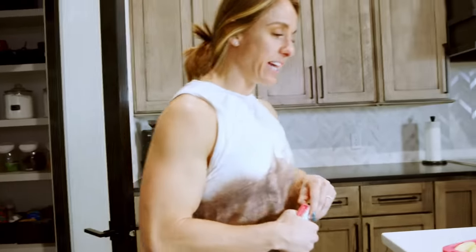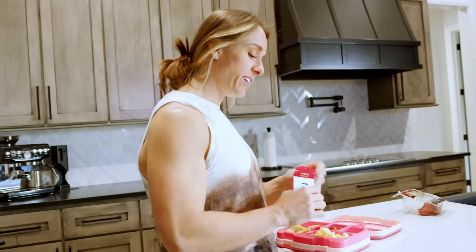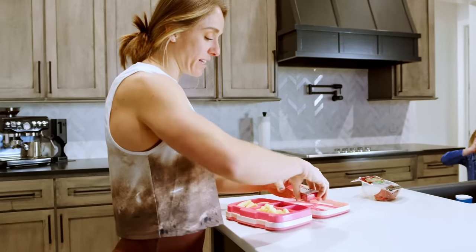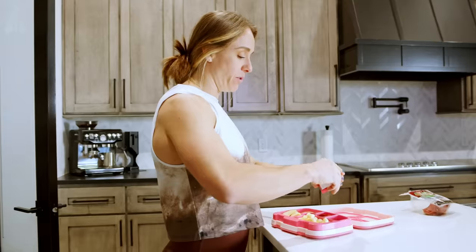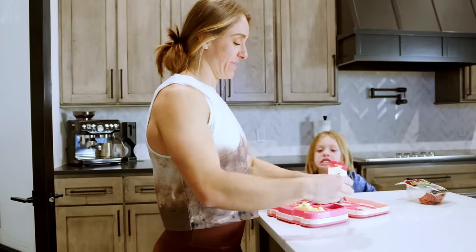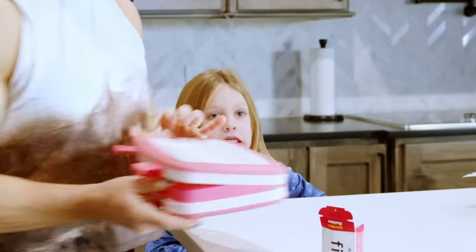I noticed if she has snacks and water and a movie on, she is a very happy girl. So every day I'll switch up her snacks, try and give her good food. Sometimes it's not so good, but hey, that's okay. These are her snacks today.